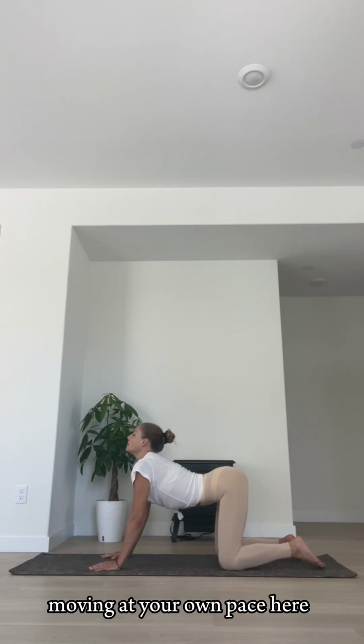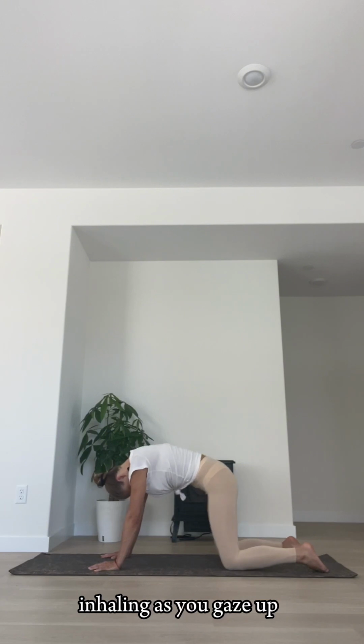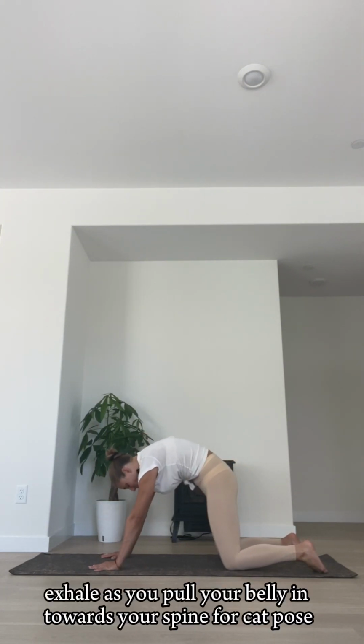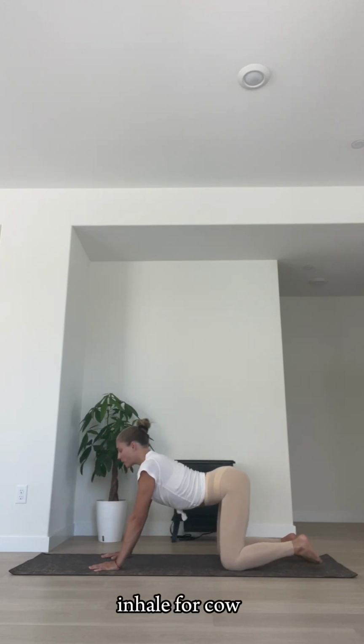Moving at your own pace here. Inhaling as you gaze up. Exhale as you pull your belly in towards your spine for cat pose. Inhale for cow. Exhale for cat.